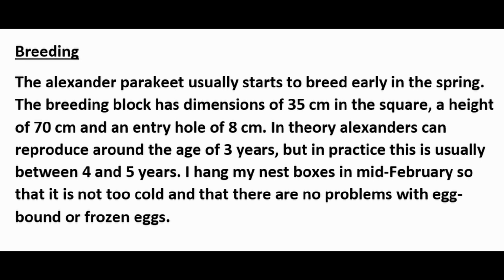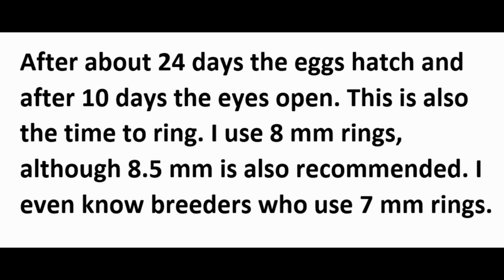Exactly. Okay, now I've got to ask about this whole ringing process. The ringing? Yeah, the guide mentions ringing the chicks after 10 days. So it's like a tiny bird ID bracelet. Yeah, that's a great way to put it. Each ring has a unique number, and it lets breeders keep track of each bird, like their lineage and any specific traits they might have.